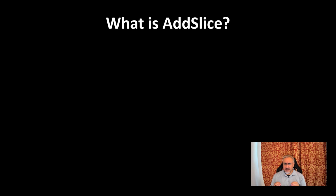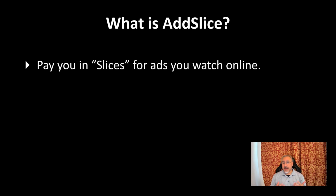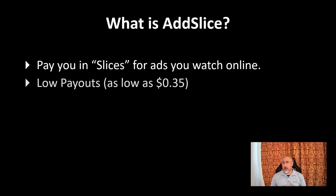AddSlice is a company that says they will pay you in slices for the time you spend watching ads online. These slices they pay you are a form of currency in their ecosystem that accumulate until you reach a threshold for payout. And that threshold is very low, at 35 cents. Then you can convert these slices into cash through PayPal or you can turn them into Bitcoin.